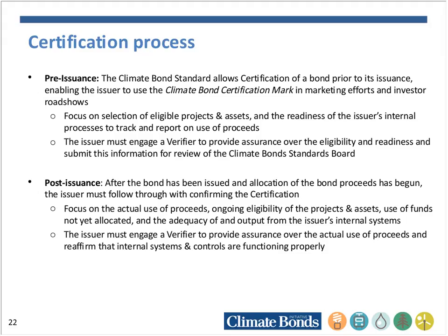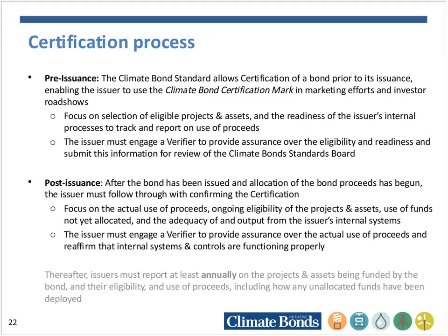And these post-issuance requirements must happen within 12 months of the bond issuance. And then following that, it doesn't quite end there. There is annual reporting thereafter. Some bond issuers report more frequently than that, but we require at least annual reporting after that to ensure that there is ongoing eligibility and use of funds as was stated up front in the pre-issuance process. And that reporting needs to go both to the Climate Bond Standard Board and also to the bondholders as well.